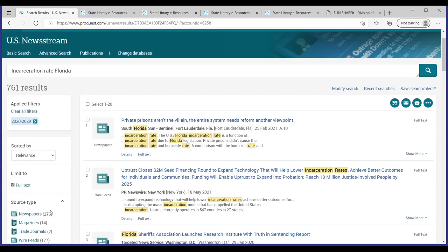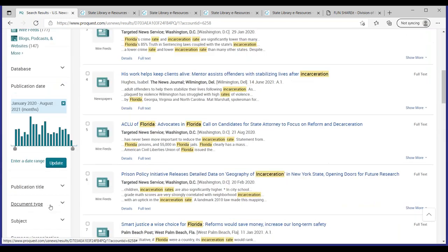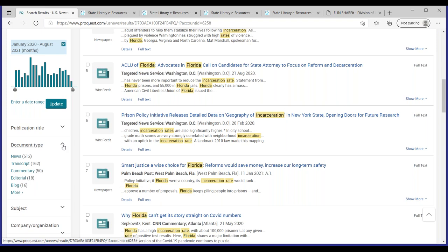We'll scroll down again. And this time, select document type. And when we select document type, we see that not only do these search results include news articles, they also include editorials, interview transcripts, commentary, and blog posts. First, let's select news to ensure that we're only returning news articles.